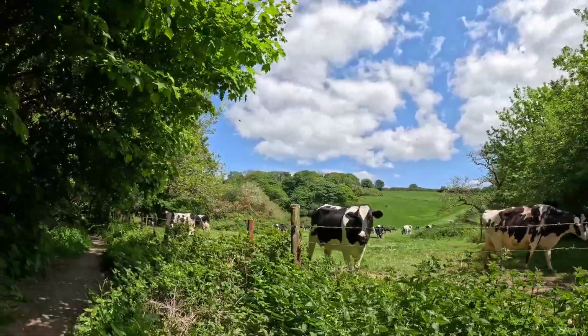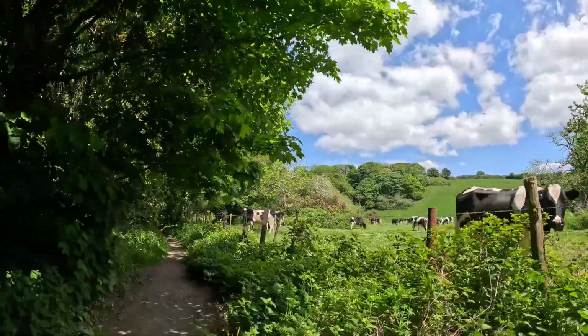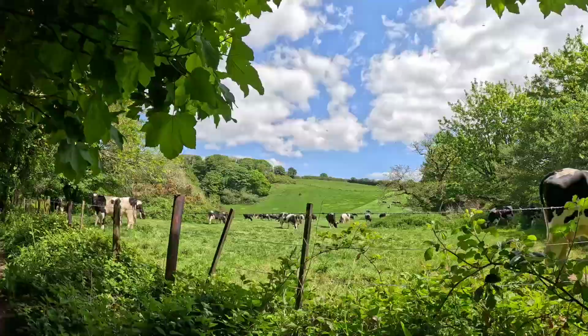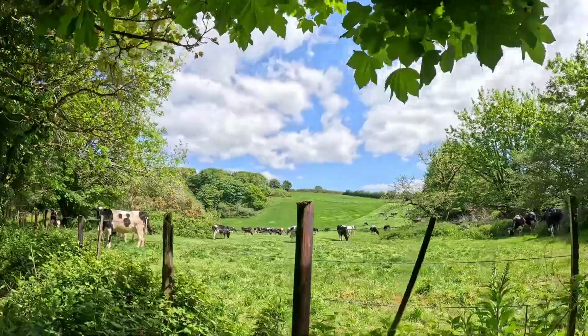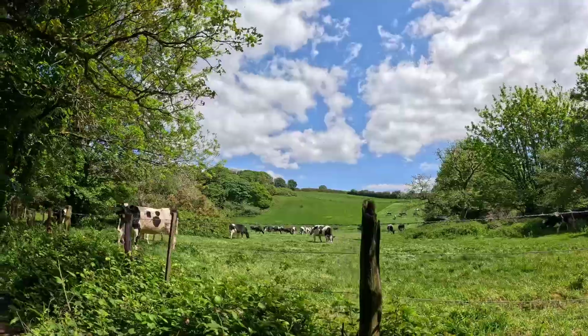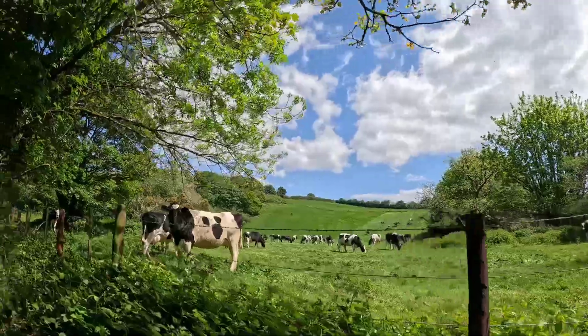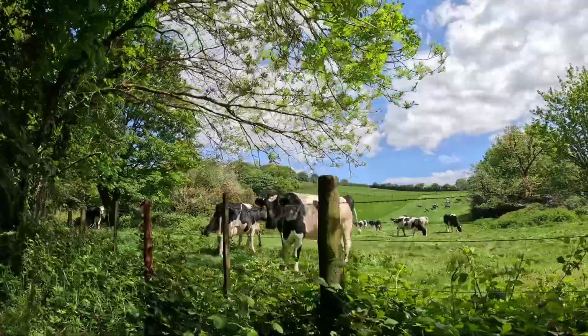Obviously, my dogs and I live near Dartmoor. They're very stock savvy, but that's not my cattle. We're on private land, but we're kind enough to be allowed on, so back on lead. And we don't want to do anything to disturb them.